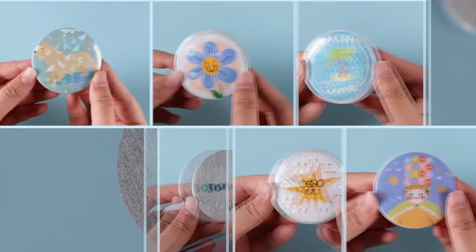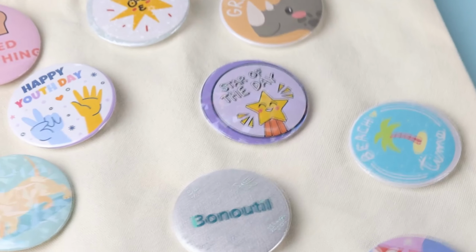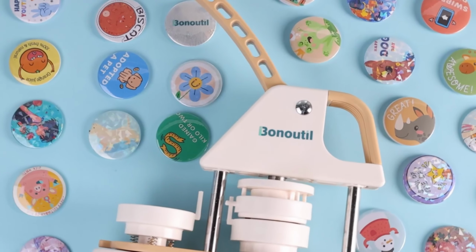Trend. Badges are a fashion accessory that never goes out of style, especially among young people and collectors. How to generate a business with this machine. This machine is an excellent tool for starting a business.